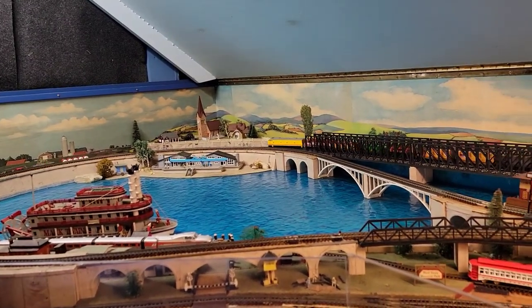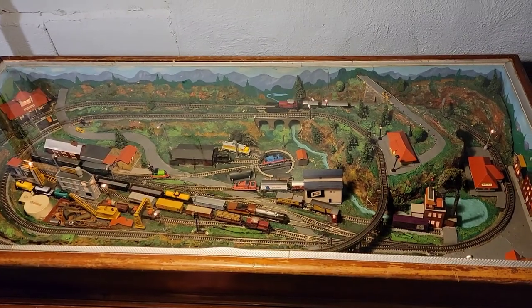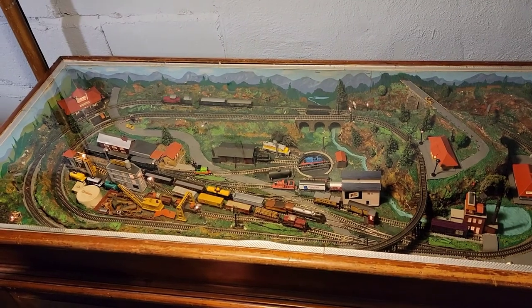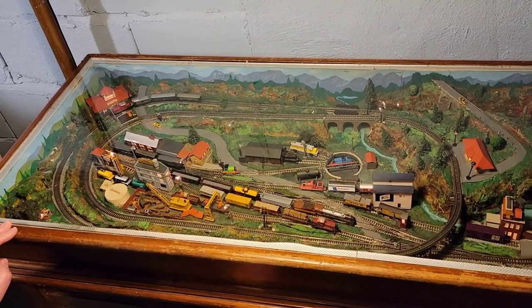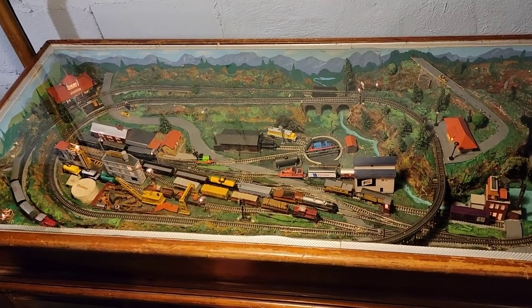Ooh. And there's a button down below there for that coffee table. It's a little Z-scale train down there. Oh, now I see it. Oh, and then right down here. Oh, wow. That is so cool. And that's a real miniature train.